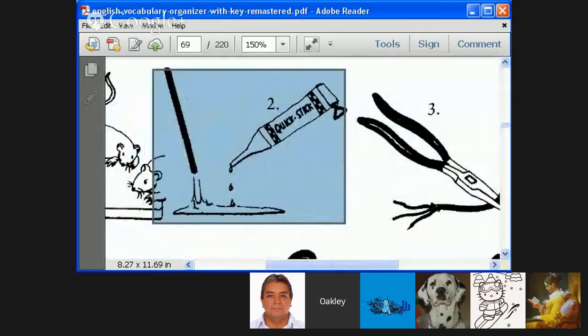Okay. Next one, Heidi. What's this? Glue. Yeah, it certainly is. Do you have some glue in your house? Yes, I have some kind of glue. Wood glue? For paper. Yeah, okay. There's many different kinds of glue. But Heidi, I have another one.